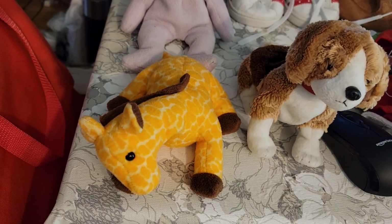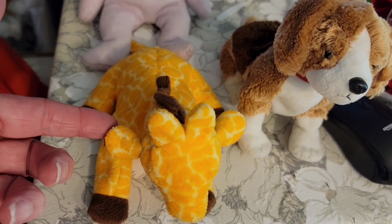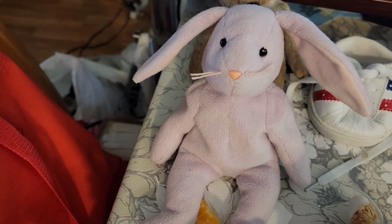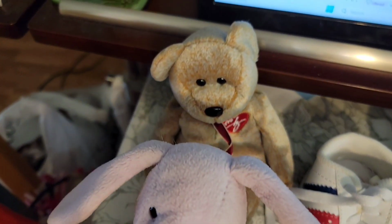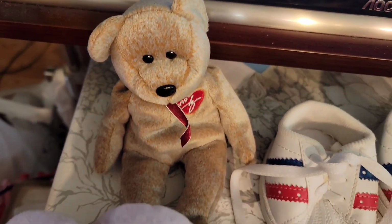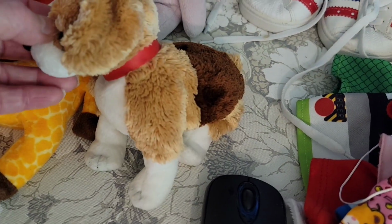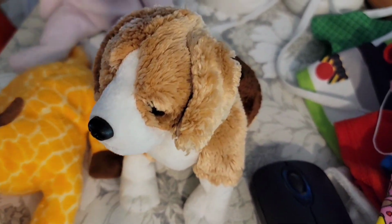Oops. Get that back out to normal view. This is Twigs the giraffe from Thai. He's $3. Floppity Rabbit from Thai, also $3. And the 1999 Signature Bear, also $3. This is Sidekick. We think he's a beagle. He's also from Thai, and he is $4.